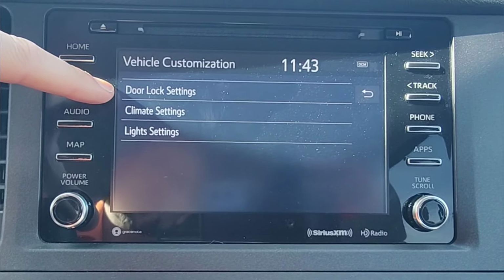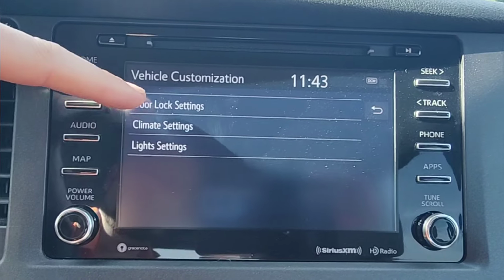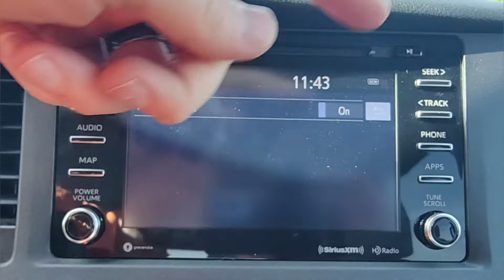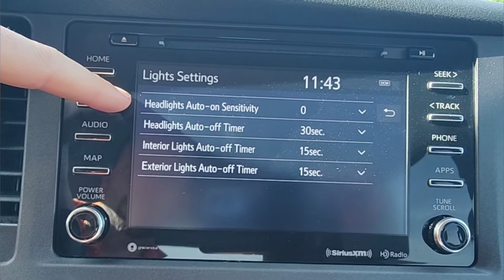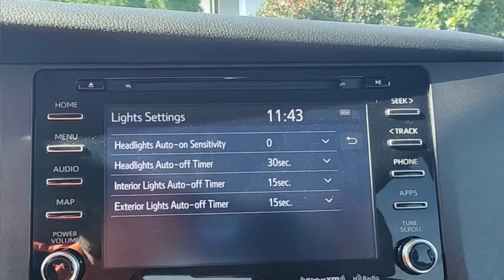So door lock settings. That's, of course, when the vehicle locks the doors as you put it into drive and go. Climate settings and light settings. Let's check out the climate settings. Okay, auto AC mode on. Yep, obviously we'd want that. Light settings, headlight auto on sensitivity. Cool. So you can adjust the sensitivity of the automatic headlights.